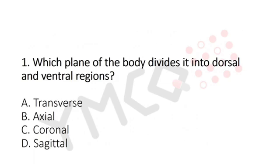Which plane of the body divides it into dorsal and ventral regions? Option A, transverse. Option B, axial. Option C, coronal. Option D, sagittal. And the answer is option C, coronal.